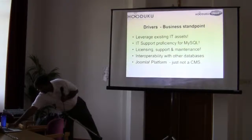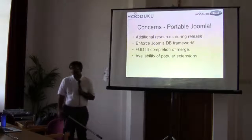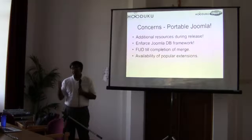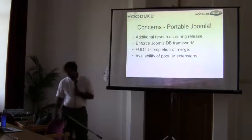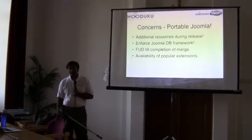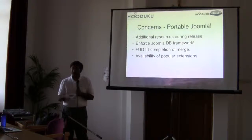Of course, in a lot of sessions, if you have attended so far, everybody talks about Joomla as a platform, and there is an effort to separate the content management from the core libraries and release it at some point in time, by the end of this month, I guess. So, concerns of a portable Joomla. What are the concerns now going forward? Now we have done it, it's on a branch and it's in the process of getting merged into the core. What are the concerns now?